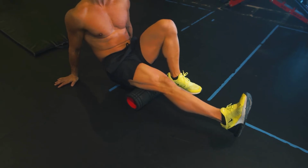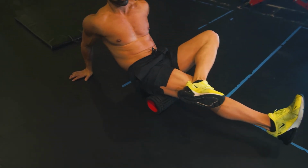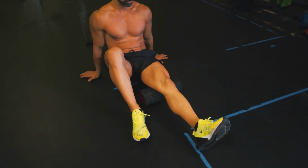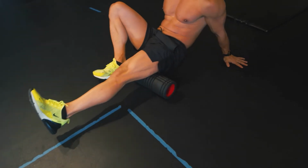Okay, and again, if you have a knot, sit there. I can press both legs on it for more load or to make it harder. You can also use different foam rollers that have spikes on them or that have different rumbles. The rumble roller is a little bit harder, for the more advanced athlete.